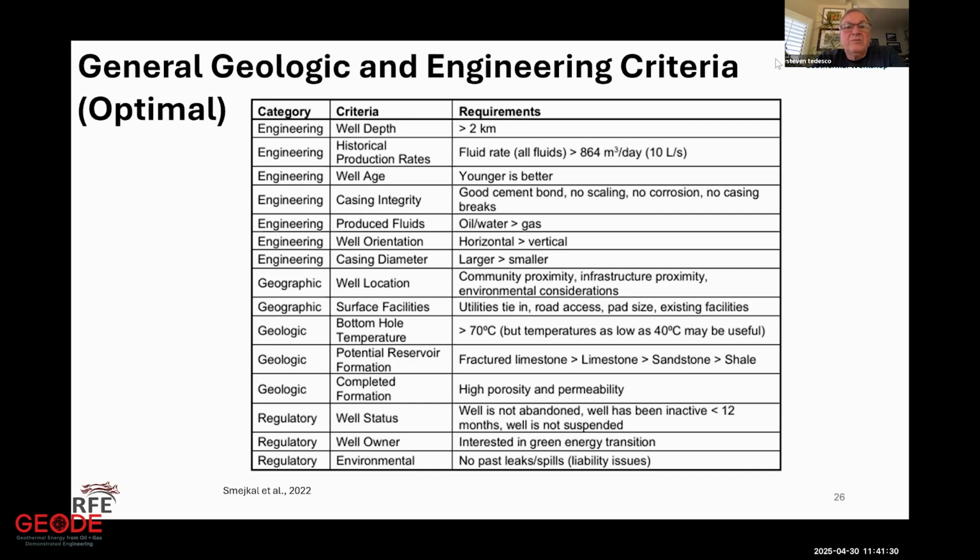The well age, younger is better. Good cement bond. So if you go into an orphan well with no data, you're obviously going to have to run a CBL log or bond log.